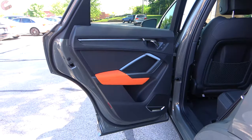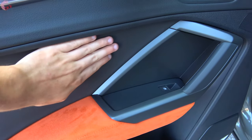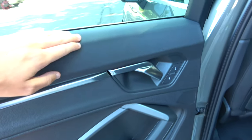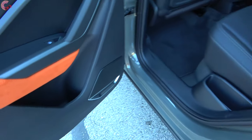Now turning over here to the door trim, you will find a very interesting design, especially on this particular Q3. So you do have a leather accenting going all the way through here, as well as some orange microfiber inserts on this particular model. And even the upper portion is soft touch plastic. Now down below that, you do have a fully automatic window and even some door storage.